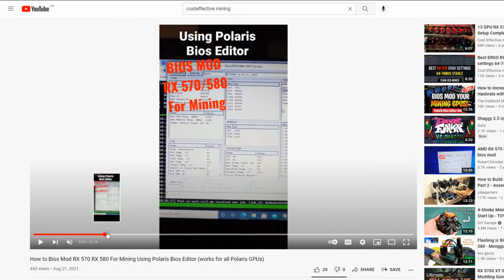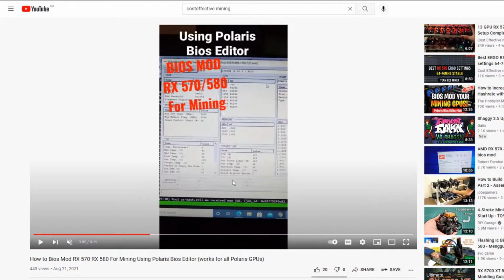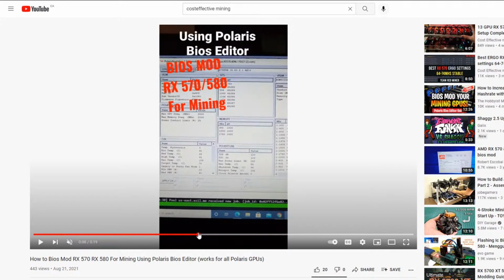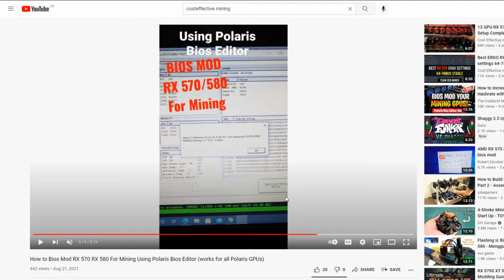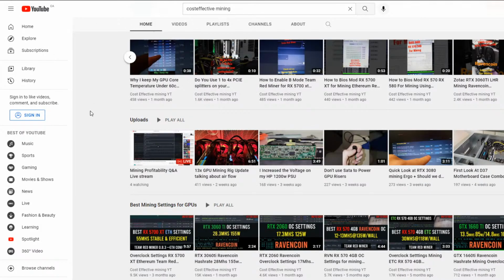So if you have any Polaris GPUs like 570s, 470s, 580s, 480s, you download Polaris BIOS Editor. This is actually probably the easiest to use. All you do is click one-click timing patch or whatever, and it automatically does all the BIOS modding itself. Then you just save the BIOS, re-upload it in Hive OS, and you're good to go. It's not that complicated.